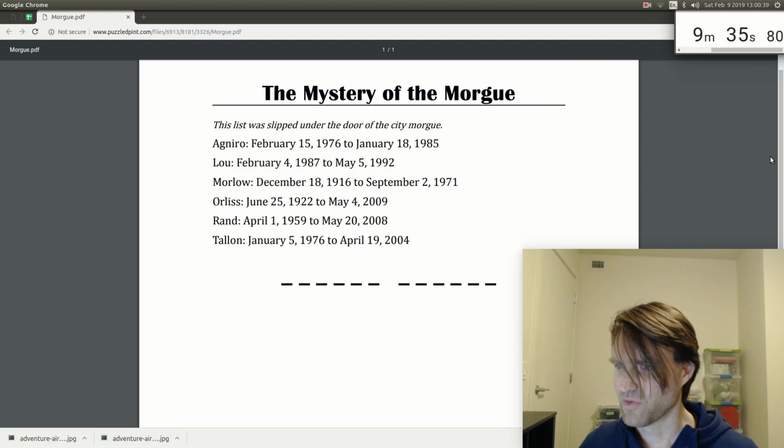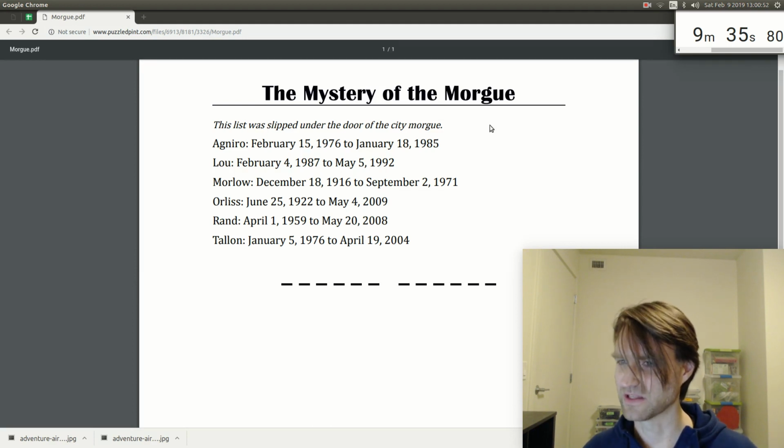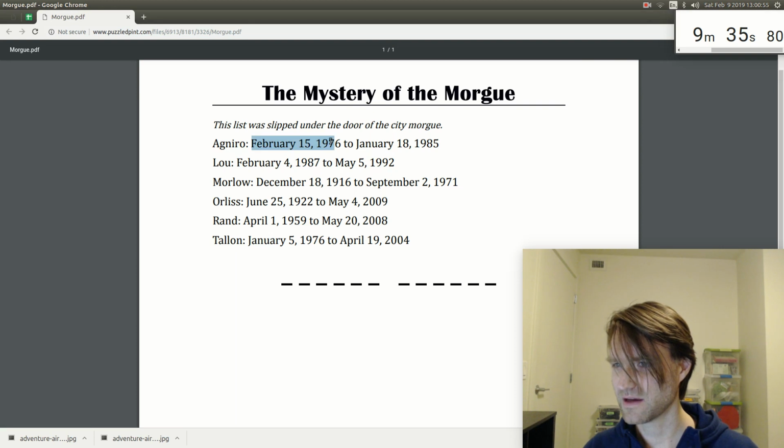Okay, so the Mystery of the Morgue. This trick where you have to sort by one column and read off another column, super common in puzzle hunts, so it's good to see that getting some exposure. This one was a little weird because it had some superfluous information. The month and day of the birth and death never came into account. You could just sort by the year. And that's usually not done, and I wonder if this was designed to throw people off with the superfluous information. Maybe, like I did, you thought this might refer to real people, so you go do some research. Who knows?